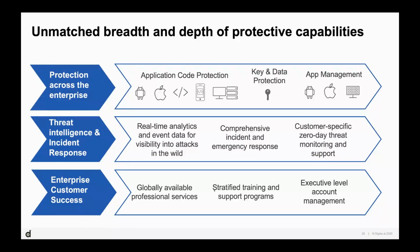And then layered on top of that is our threat intelligence, what we call App Aware, which is the ability for the applications, once they're protected and once they're out in the wild, to be able to phone home, so to speak, and say, hey, here's what's going on, with potentially millions of application instances that you have out there. That visibility is going to allow you to make decisions to help most effectively move your business forward.